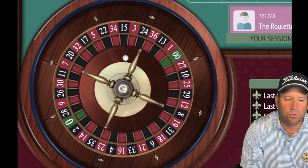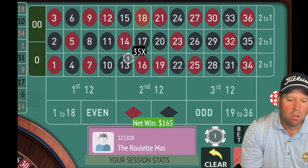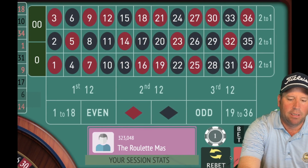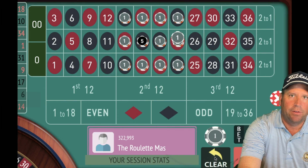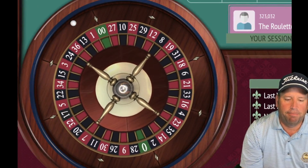Let's see if we can get a second 12. And there we go. That's an 18 red. Okay, and Stevie says that every time you get a win, you restart. So we are at 139 profit now. Let's go back to the original bet of $16. So let's put $1 on each, and then $5 on the 17. So again, it'll be $16 total bet. There we go. We're back to where we started, and we're spinning again.